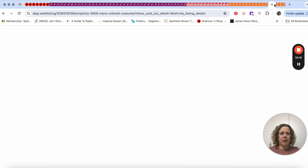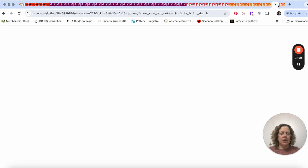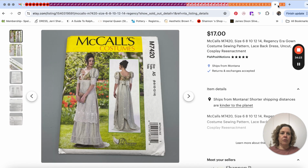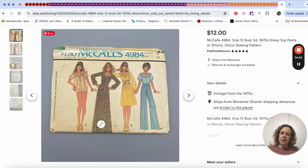And then there was kind of a little costume run. This one sold for $26. These men's colonial costumes. And this one also. And there was a message hoping that we could ship it quickly because it was for a theater production. And then another 90s dress pattern sold for $15. This one by McCall's, a shirt dress. And then I think the last one was a 70s pattern for $12, also by McCall's.